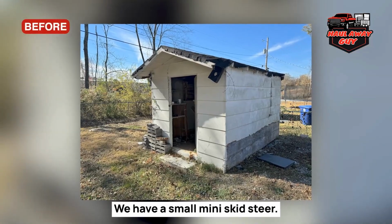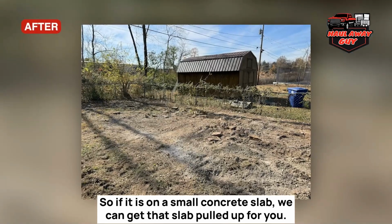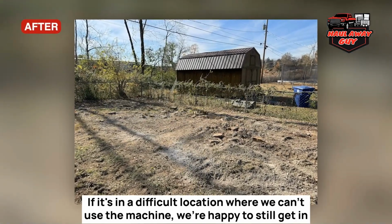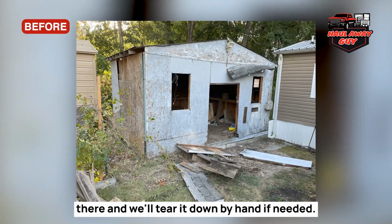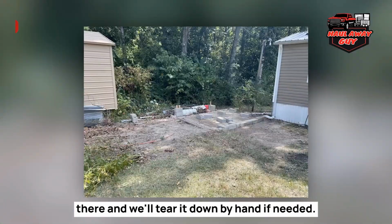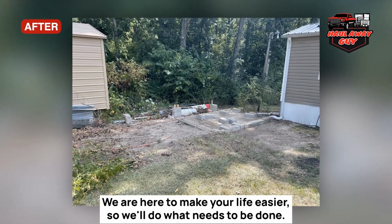We have a small mini skid steer, so if it is on a small concrete slab, we can get that slab pulled up for you. If it's in a difficult location where we can't use the machine, we're happy to still get in there and we'll tear it down by hand if needed. We are here to make your life easier, so we'll do what needs to be done.